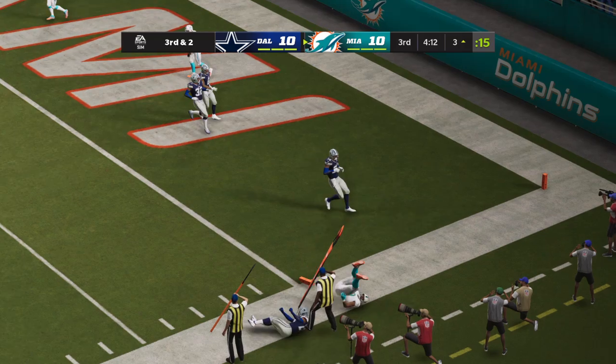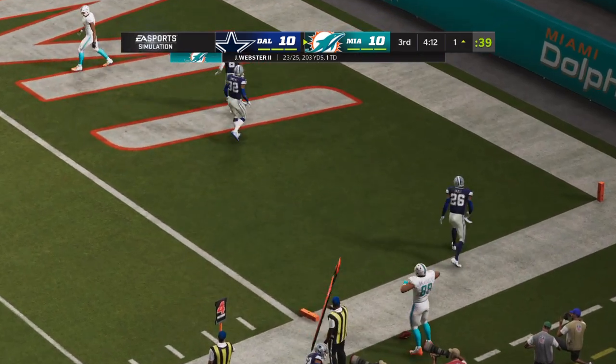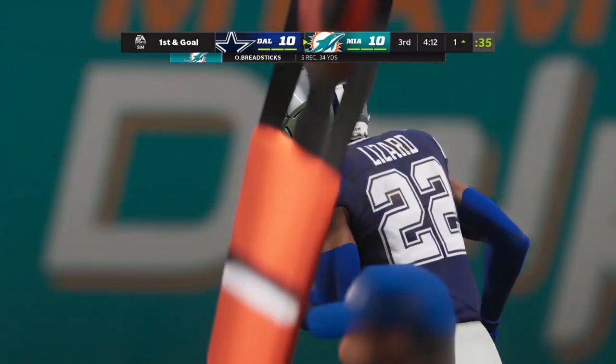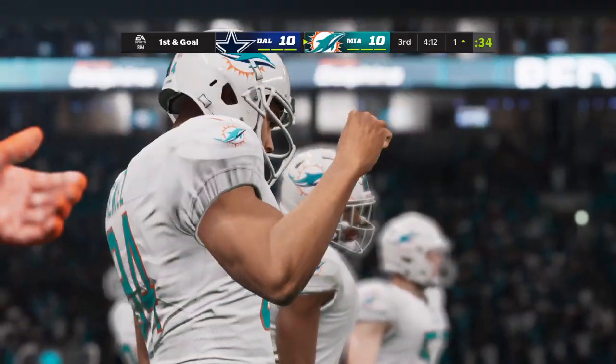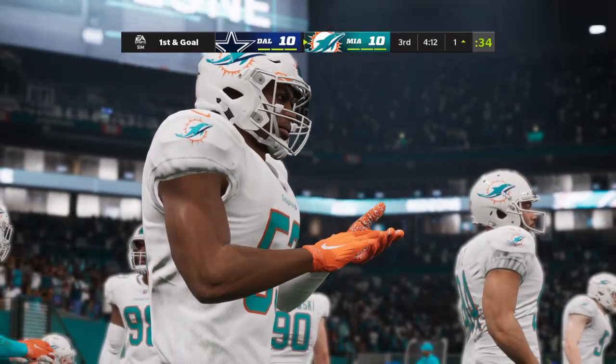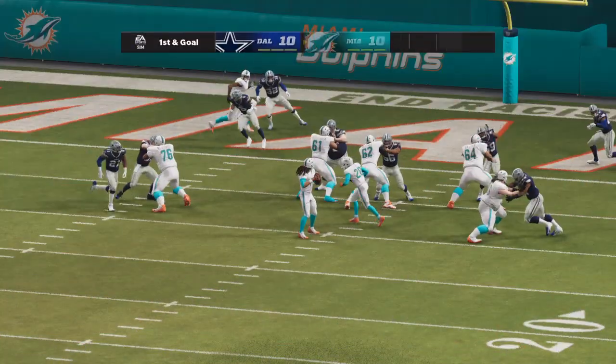Quick hitter here, it's complete. And just shy of the goal line as he's out of bounds right at the 1. And in a lot of ways, that catch is expected. Red zone presence, and that one was realized there. You've got to find your tight end in that situation.